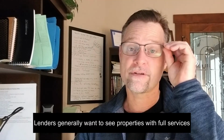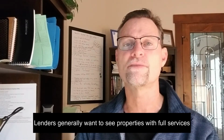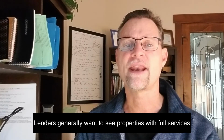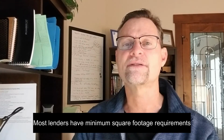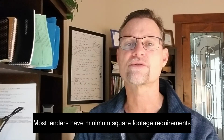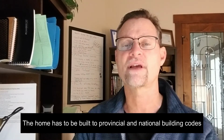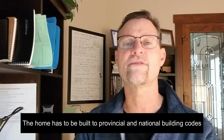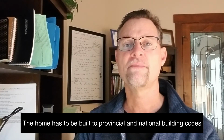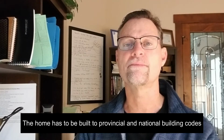They want to see full services generally. Maybe on a cottage property not, but off-grid homes are certainly problematic for financing. Most lenders like to see a minimum square feet above grade. 800 square feet seems to be the cutoff with most lenders. The home has to be built to the provincial or national building codes. The provinces and nationally we share building codes with modifications for each area depending on climate. But your home has to meet the national building code or provincial equivalent.